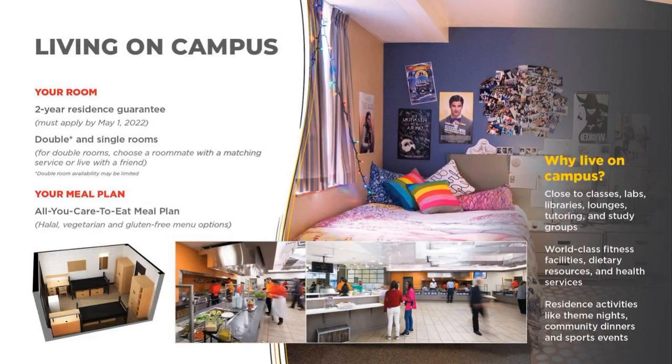If you do plan on living on campus, then you'll just want to make sure that you apply before May 1st to guarantee 2 years of residence. And typically it's a shared living situation. There are single rooms available, but they're lottery based, so they're randomly chosen. But the whole point of living on campus is to meet new people and really become immersed within the whole campus community. So it's a good idea to have a roommate in the first place.